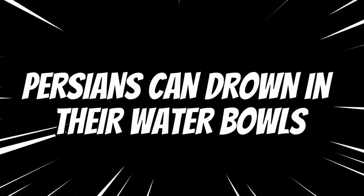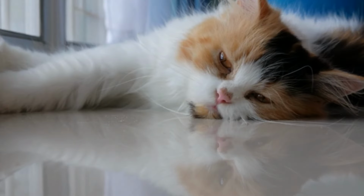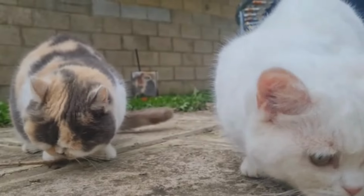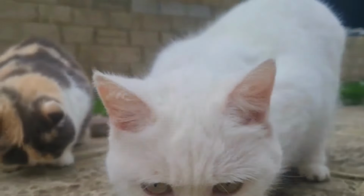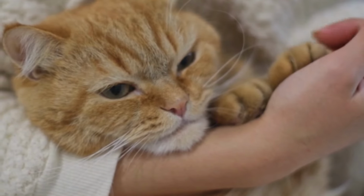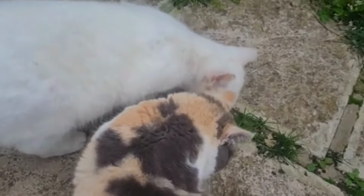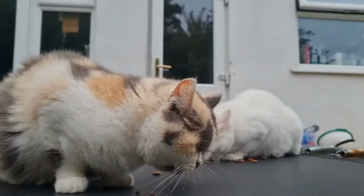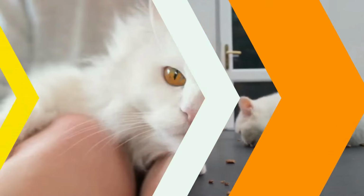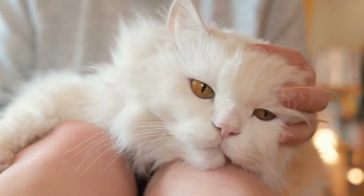Number 15. Persians can drown in their water bowls. This fact sounds insane, but it's genuinely true. Persian cats can drown in shallow water bowls. Their flat faces and compromised breathing mean if their nose gets submerged even slightly, they can't lift their head fast enough to breathe. Multiple Persians have died with their faces in water dishes, food bowls, or even shallow puddles. Their brachycephalic anatomy creates delayed reflexes and impaired breathing recovery.